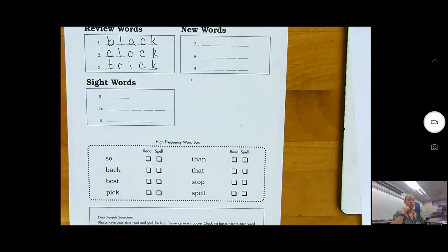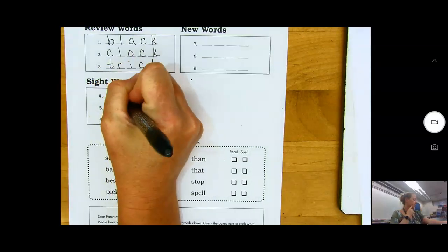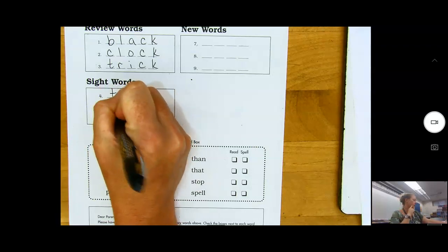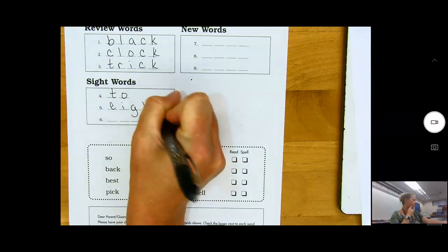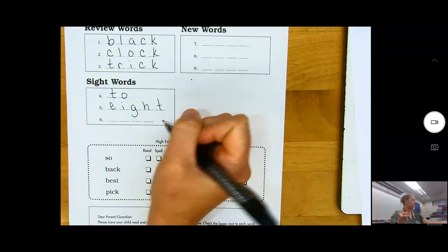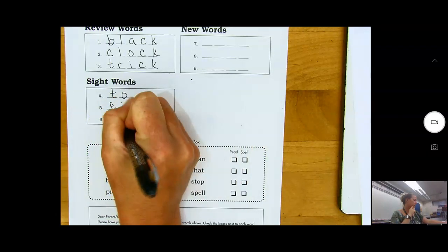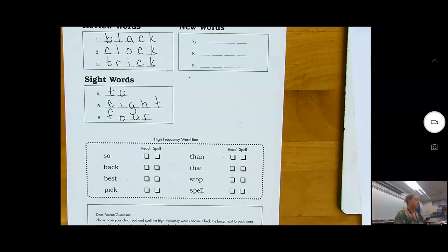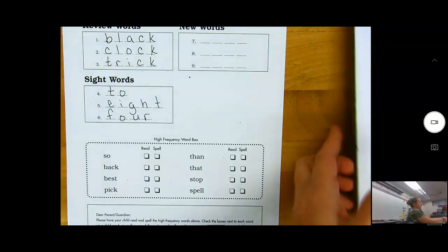Sight words, number 4, two. T-O. Number 5 is eight, like in the number 8. E-I-G-H-T. And number 6 is the number 4. F-O-U-R. Remember to read and spell your sight words in the high frequency word box. Okay.